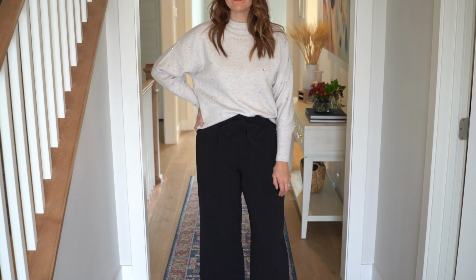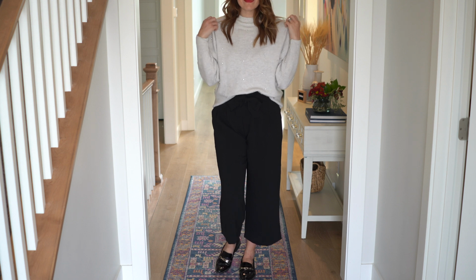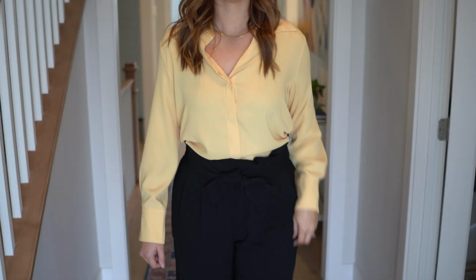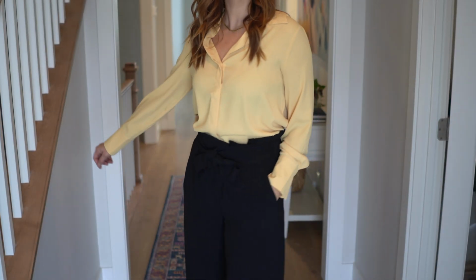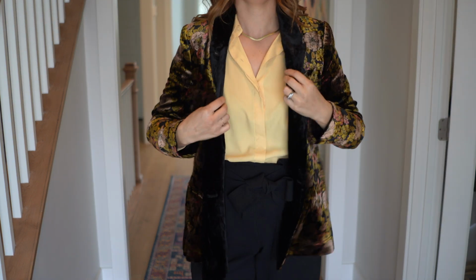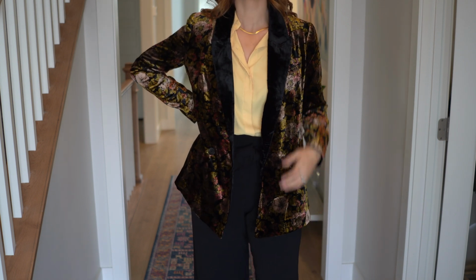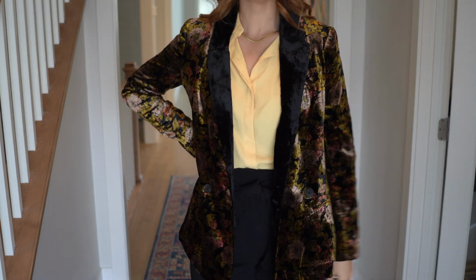It helps it feel special and festive. And I'm just wearing black loafers to keep it comfy. Another easy way to wear these trousers is to add a button-up blouse underneath. Here I have on a silk blouse from Mango, and then I'm adding this killer velvet blazer from Free People. It's a little adventurous, but isn't that pattern fun and festive?